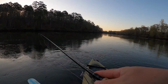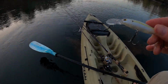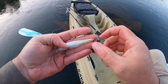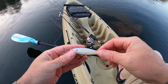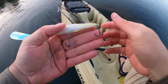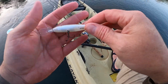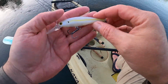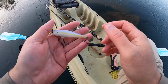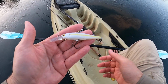I'm using the, this is the deep diver. This is the Pointer 78. And it just looks like a little threadfin shad. You know, we're fishing below a dam, big man-made impoundment, and it's actually several miles upriver. But a lot of threadfin shad come through the dam when they have a release. So it's a small bait, and you wouldn't really think that big shoal bass would eat this, but I have caught shoal bass over 6 pounds on this bait.